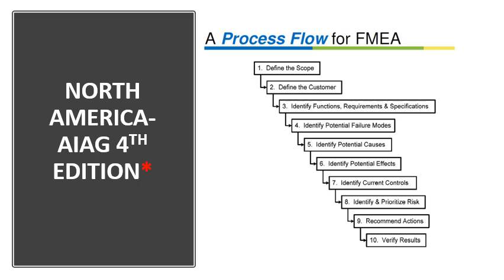It's called a process flow for FMEA, and they have 10 steps. It says you define the scope. What is a scope? You're defining the scope means what is in scope, what is out of scope. What is it we're looking at? How far? So if you're doing a process FMEA, you're looking at the specific processes, the cells that are going to produce this from start to finish.